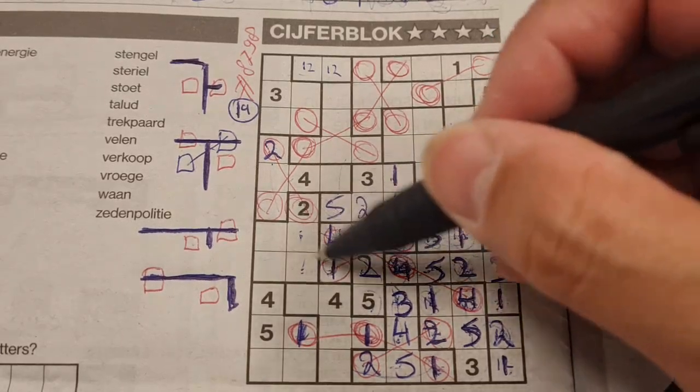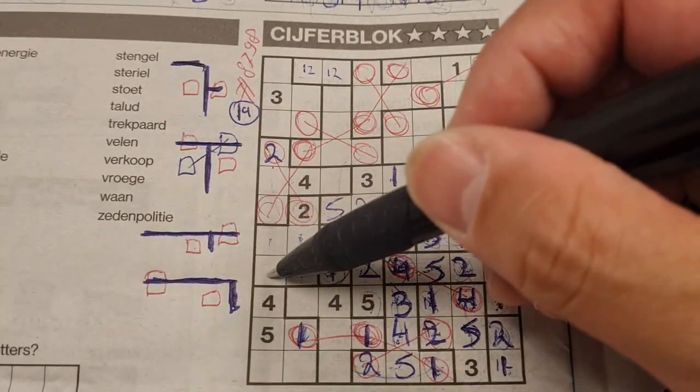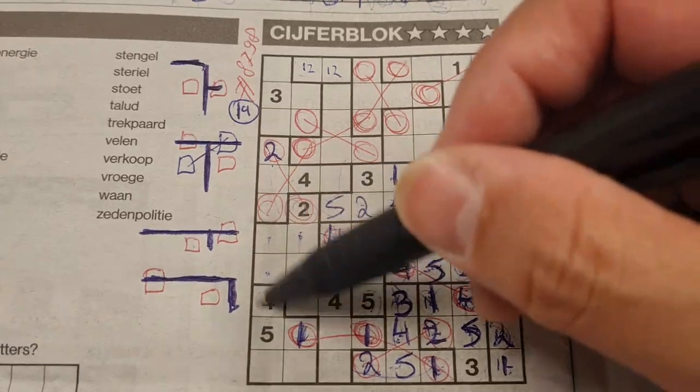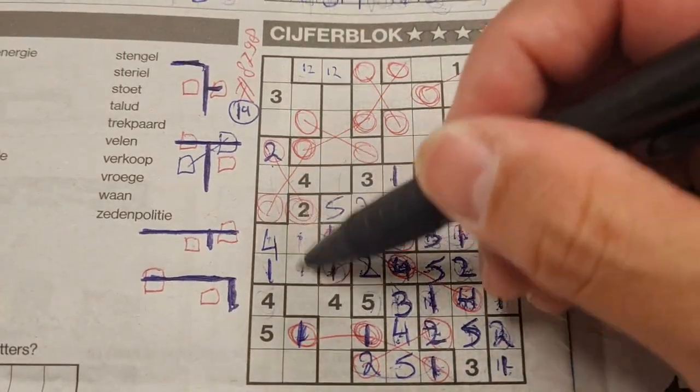These two boxes can be 4. These two boxes can be 1. So the 1 and 4 go in those two boxes as a pair. 1 and a 4. We have a 4 there. No 4 there. 4 should be here and a 1 goes there. 2 numbers left in this area.